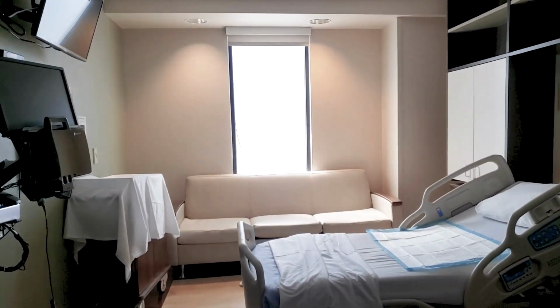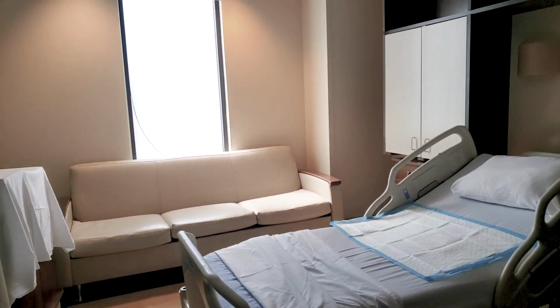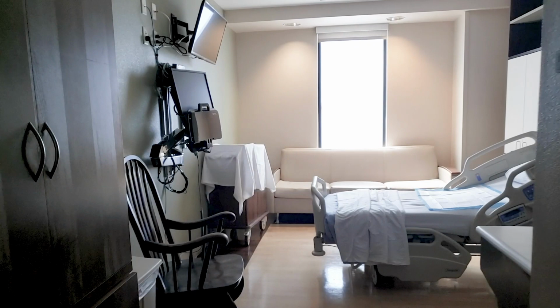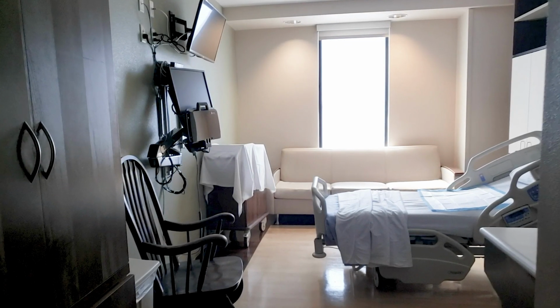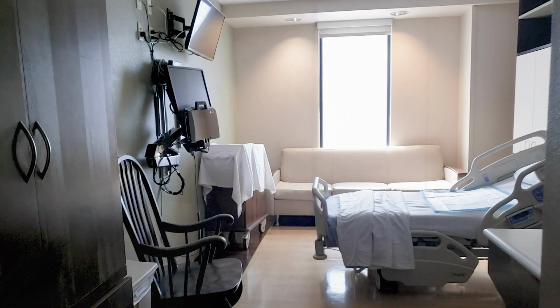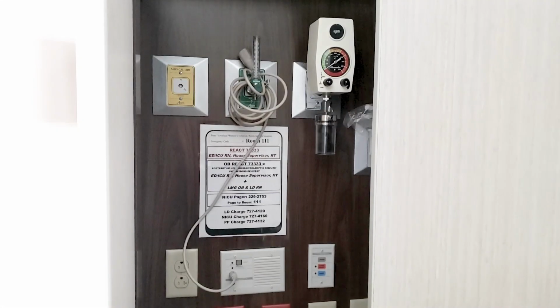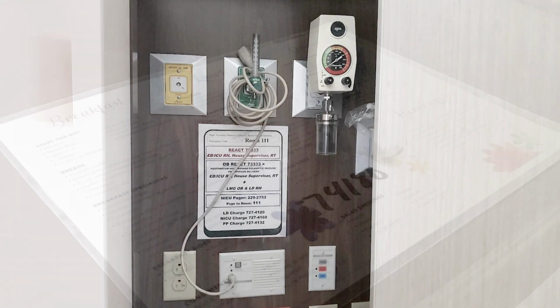This is the Family Birthing Center, and today we're going to go into one of our rooms so you can see what your experience will be like. We have this wonderful couch that turns into a bed for your loved ones. Any medical equipment that might be needed to care for you while you're here is inside these cabinets, so you don't have to look at them if you don't need them.